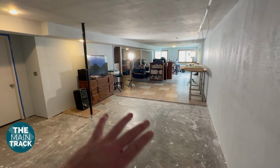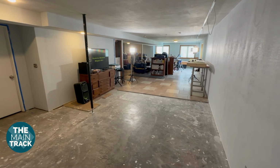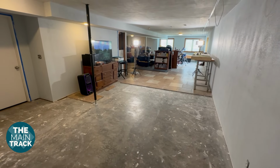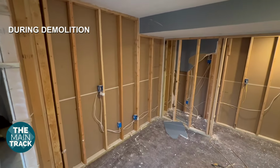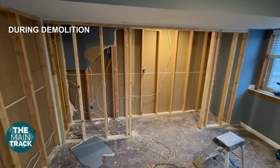We are in the very back of the basement right now, and we have got quite a bit of work done. Where I'm standing right now is in what used to be a bedroom. When we moved in, there were quite a few walls down here, 2 bedrooms, a large laundry room, and some other items. So we had a contractor in here for several weeks removing quite a few walls, and now things are completely open.